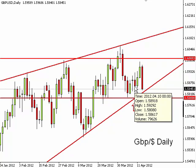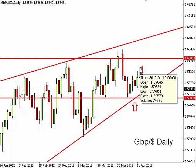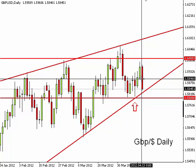And what did price do? I was looking for an overall target of 160, and it missed it by about 4 pips. There, got up to 159.83, so 6.5 pips from my target. What did I do? Well, had I been trading this purely on a daily chart, I could have moved my stop below the previous day's candle here, and it would have been taken out, and that would have left me with a gain of approximately 80 pips.